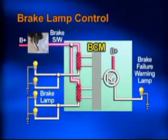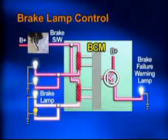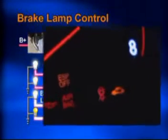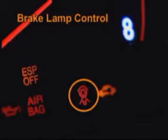When the brake pedal is pressed, battery power is supplied to the body control module and the brake lamps turn on. If the brake lamp fuse or any of the lamps are burned out, the failure indicator in the instrument panel turns on to inform the driver of a malfunction every time the driver presses the brake pedal.